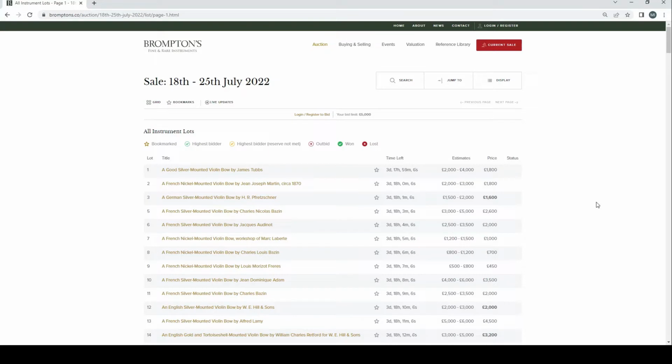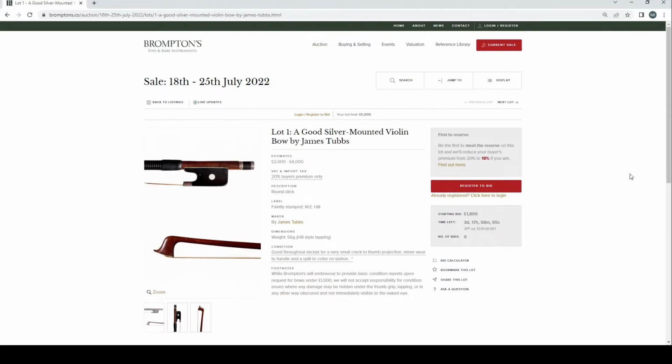Yeah, and without further ado, I think let's just crack on and see what we've got, seeing as there's quite a few things here. Starting off in some bows, you can see here it says the buyer's premium will go down there.